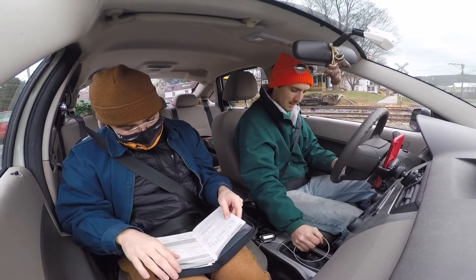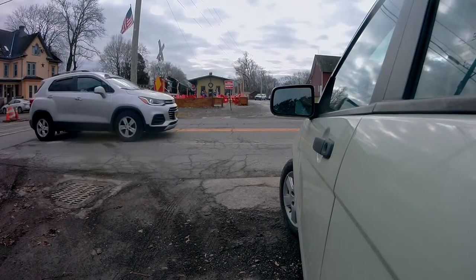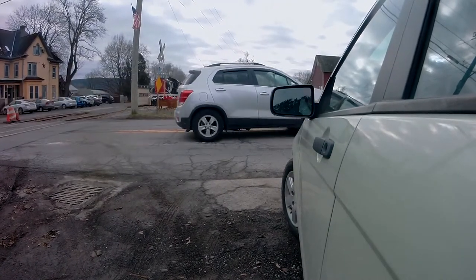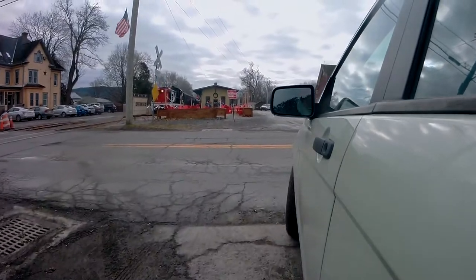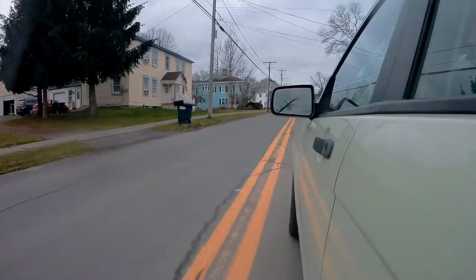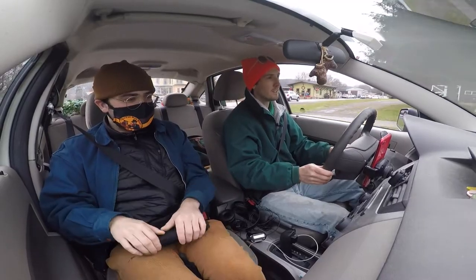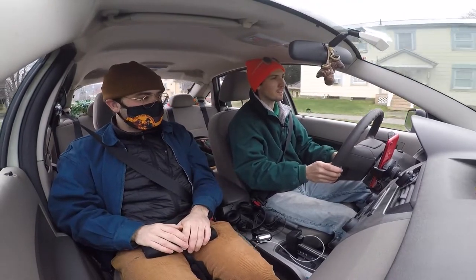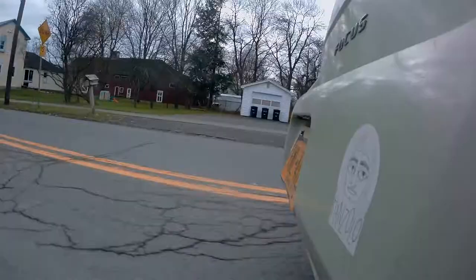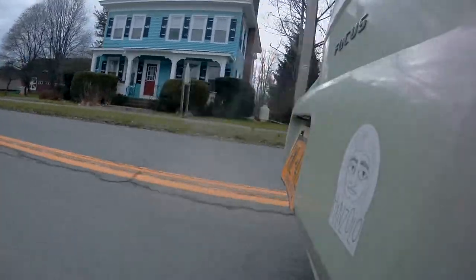So we're gonna take a little jaunt. As this Chevy potato car and driver called that. It's the Chevy Trax, also known as the Buick Encore, I believe. And Car and Driver famously called it the Buick that looks like a potato. So, our 2010 Ford Focus.